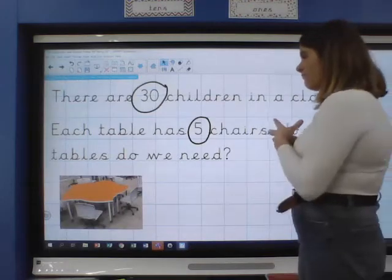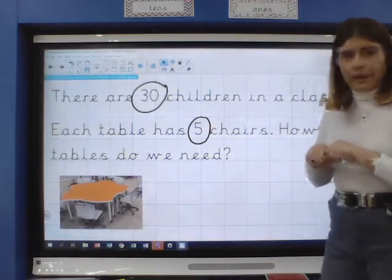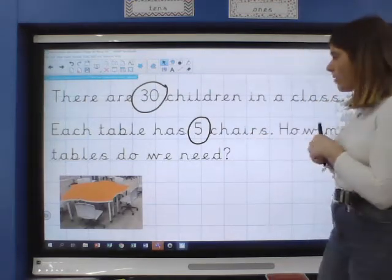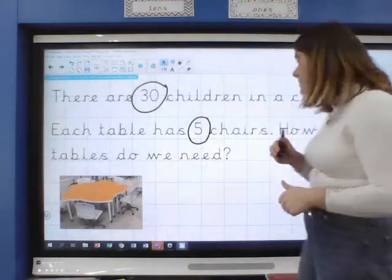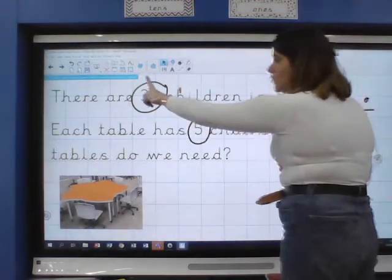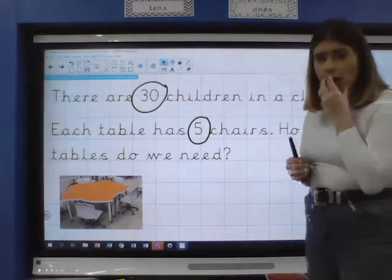Am I going to be doing 30 times 5, 30 lots of 5? Or am I going to be multiplying or dividing? So am I going to do 30 times 5 and multiplying? Or am I going to do 30 divided by 5? I'm going to be dividing because I want to know how many times 5 fits into 30, because that will tell me how many tables I need. Okay, so let's think about how we can solve this.